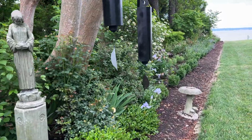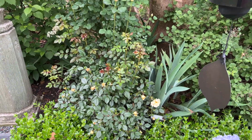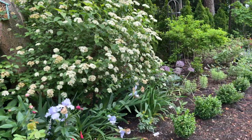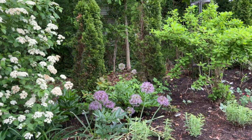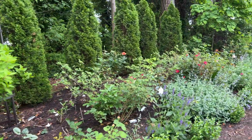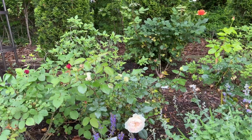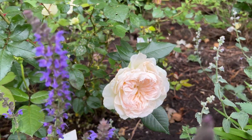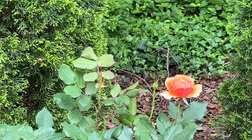Continuing on, this is a Proven Winners Italian Ice down here starting to bloom. Beautiful viburnum. The peonies are budded up. Allium. This is Bolero. If we look back in the bed, this is About Face.